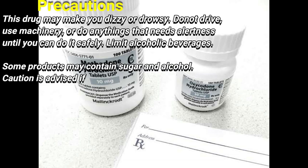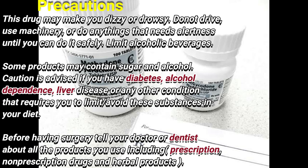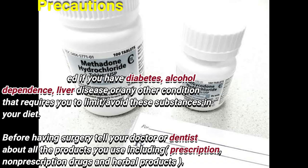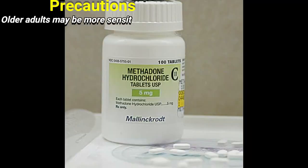This drug may make you dizzy or drowsy. Do not drive, use machinery, or do anything that needs alertness until you can do it safely. Limit alcoholic beverages. Some products may contain sugar and alcohol. Caution is advised if you have diabetes, alcohol dependence, liver disease, or any other condition that requires you to limit or avoid these substances in your diet. Before having surgery, tell your doctor or dentist about all the products you use, including prescription, non-prescription, and herbal products.